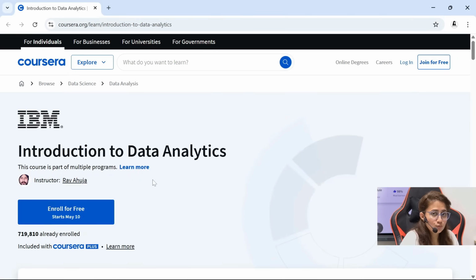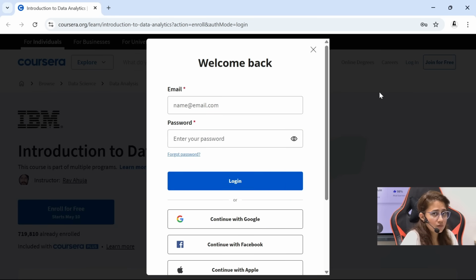But let me show you, if you go for free, then you will not get a certificate, right? You have to pay to get the certificate. But if you want to learn, then you can learn freely, right? You have to log in. If you have your account, or if you don't have one, then register here.